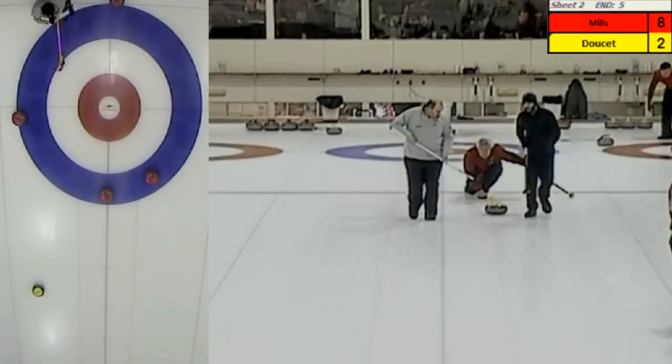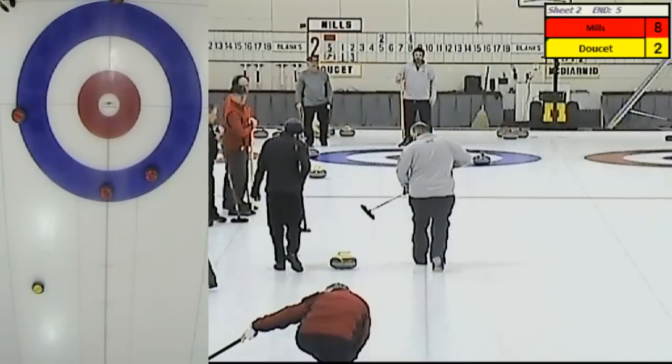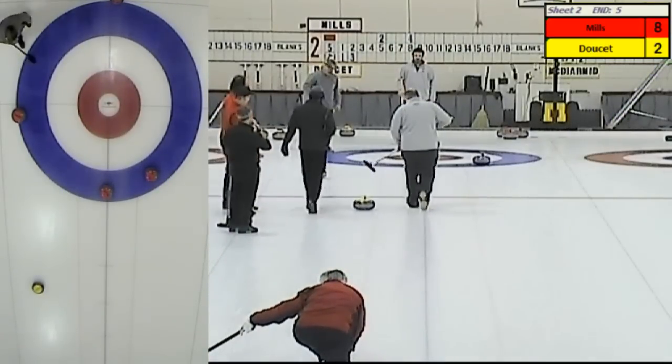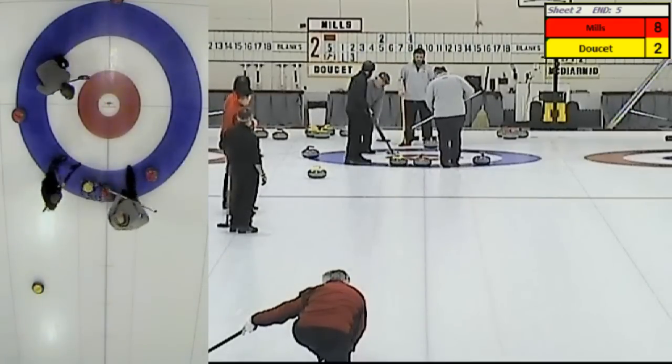So Doucette's first rock is away. I don't know about that weight. And it looks wide too. I don't think he can curl and still outside the sweep line. It's starting to come now. Yeah, she comes in a lot in the last bit. But he is a bit heavy.